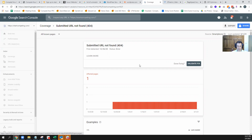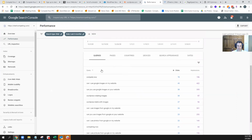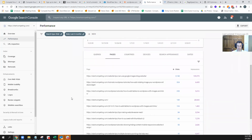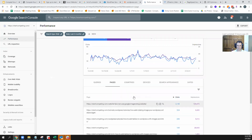Other things you can see in Google Search Console are the queries that your website is coming up for. I can see the different things that people are clicking on my website for. Can I use Google Images on my site? I got like 30 clicks for that. WordPress rotating images. And then you can also see the different pages that are getting the most clicks to your site. So this old blog that we have about Google Images has always been crazy. And no, you can't use Google Images on your website, so don't do that.